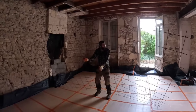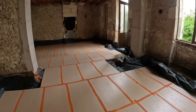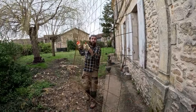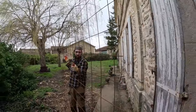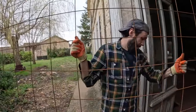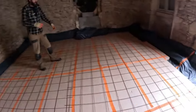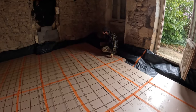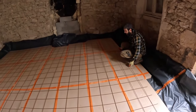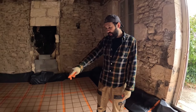Luckily, we have a very tall front door. Watch it out. And then we have an extra panel that will cut strips.